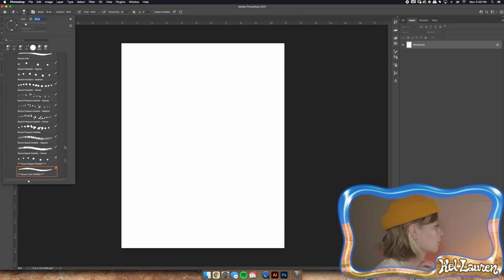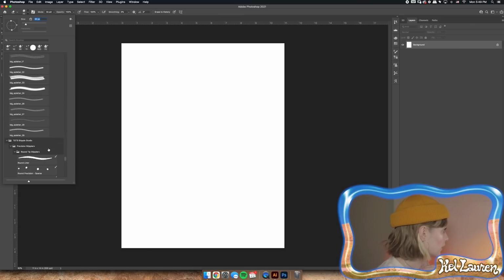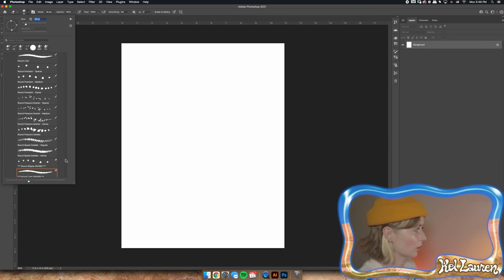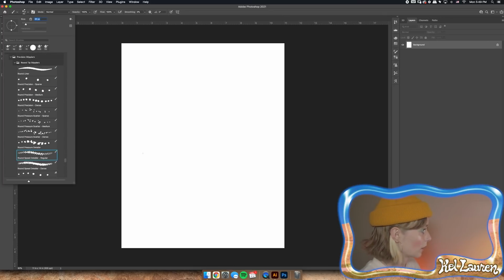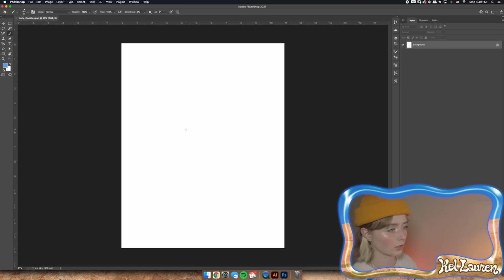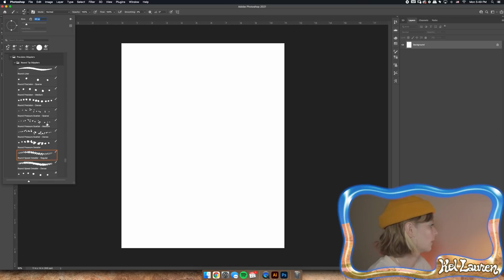I recently bought this brush pack. Where did I buy it from? It's from Stipple Studio. I'll find it and put it here and link it below. But it's a really good brush pack. I think I paid like 15-20 bucks for it and it's incredible. I'm just obsessed with these stipple brushes because I do a lot of illustration work like that. So I'm pretty jazzed to find that.